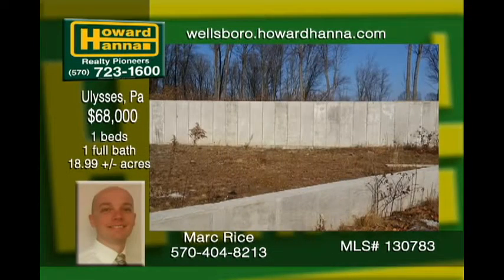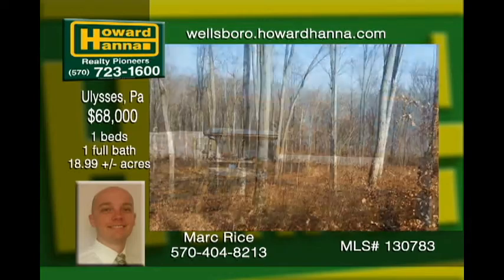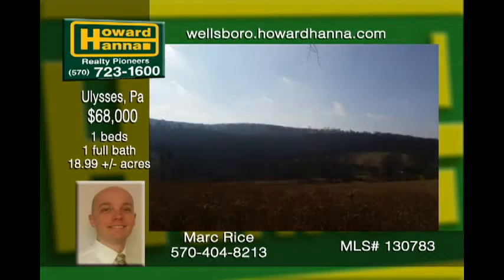Your foundation is here. This property has been developed with a driveway, electric service, well, perk test for an in-ground system, and poured foundation walls for a log home. Better yet, a single-wide trailer that could be utilized while building your new home is already in place. Featuring 18-plus acres with scenic views, a small stream in the back of the property, a mix of hardwoods, and an agricultural field creates the perfect ground for hunting.